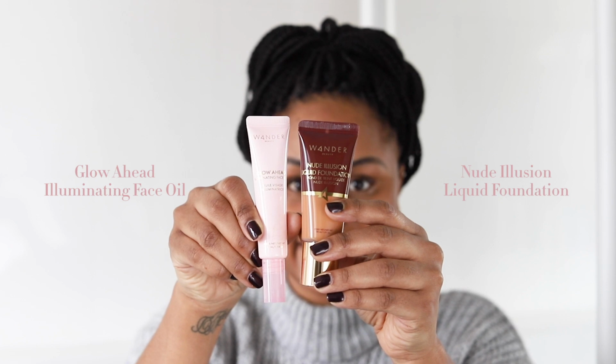Today we're going to talk all about our complexion and skincare bundles. Our Ready Set Radiant Duo contains our Glow Ahead Illuminating Face Oil and our Nude Illusion Liquid Foundation.